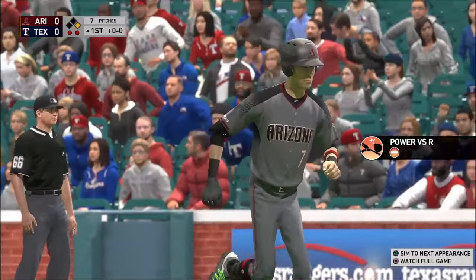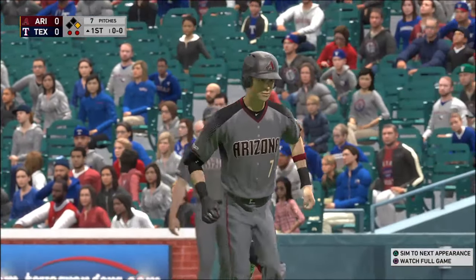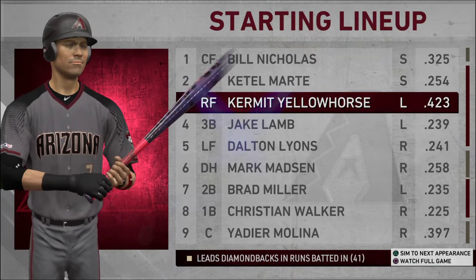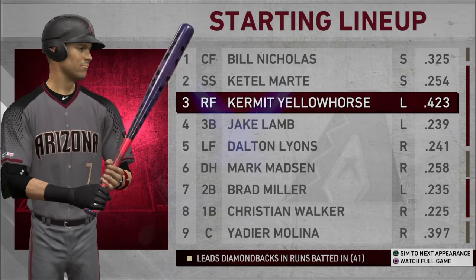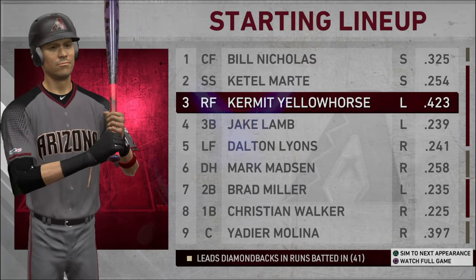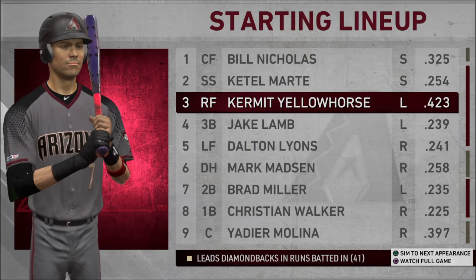Time now to look at the Diamondbacks' starting lineup. Dan Plesac, who are you focused on? Look, Matt, everybody should be looking at the guy in the three spot. Looking at the stats, he's hitting over .400 versus right-handed pitching this season. He's obviously facing a right-hander on the mound today, so, guys, he could have a real impact on this game.